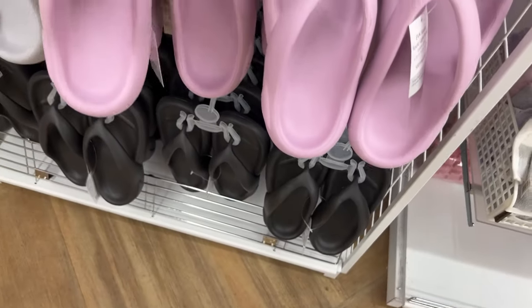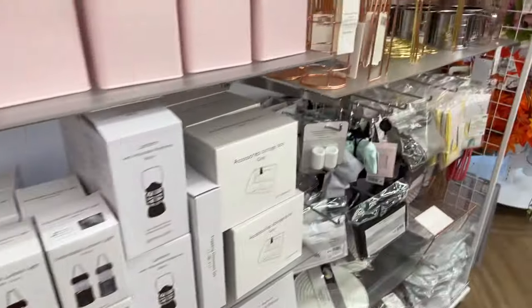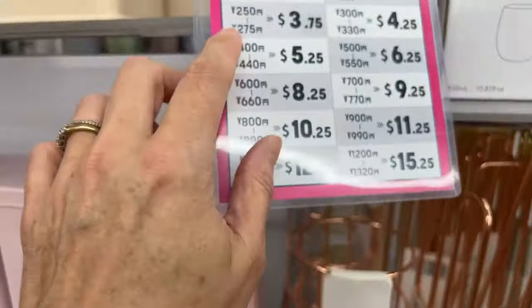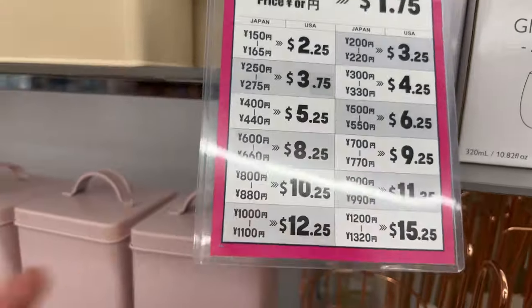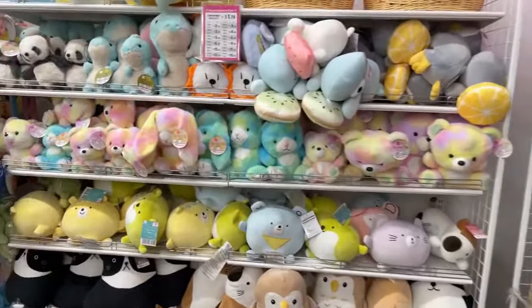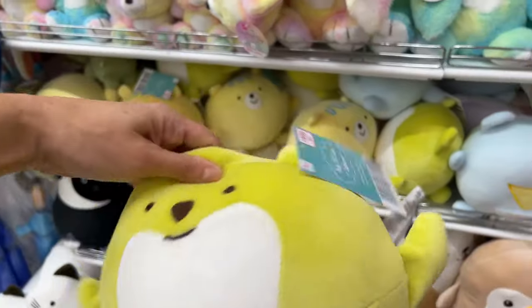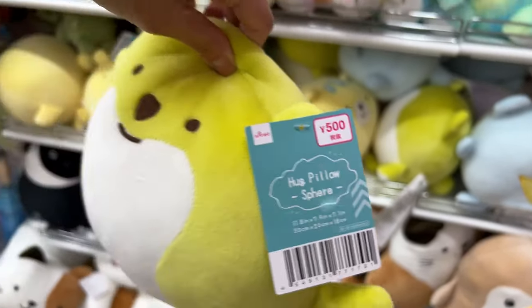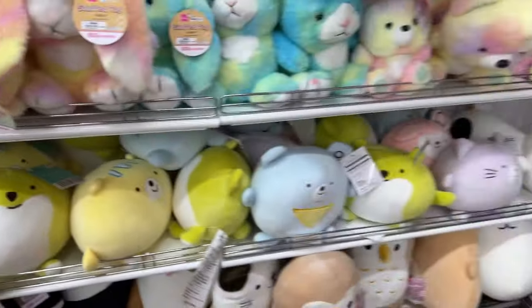So let's see what 500 would be over on the chart. Let's go on over. So we have more than 525, but less than 825. So I don't know, you guys, break out your conversion charts, you know, it's a little tricky. These are also 500. 500 yen, I think is what we'll call it.